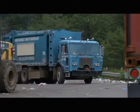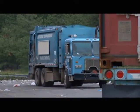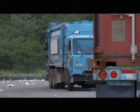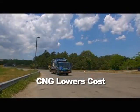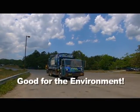The town tries to be as energy efficient as possible, so the trucks fill up with compressed natural gas, or CNG fuel supplement. This lowers the cost of fueling the vehicles and also has reduced their emissions.